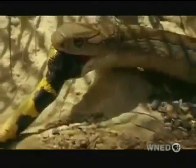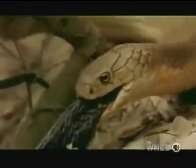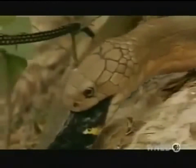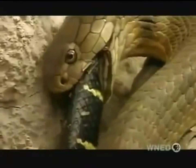It's not easy for the king to judge exactly how long this meal is. But since the king is the largest venomous snake in the world, chances are the victim's tail will be reached easily and swallowed. It's good to be the king.